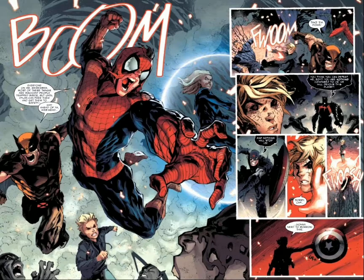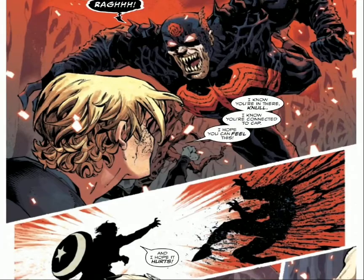You have Spider-Man, Wolverine, and Dylan just running, and they run right into the symbiote Cap, who throws his shield at Dylan. He's nasty, he's a symbiote. Dylan catches it, but the big thing then is Dylan uses his power to dissipate the symbiote away from Cap. So we have Cap back.